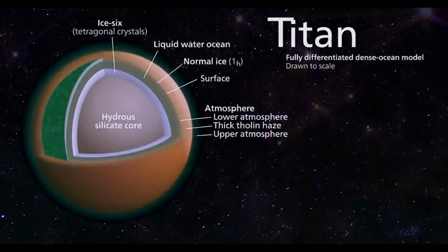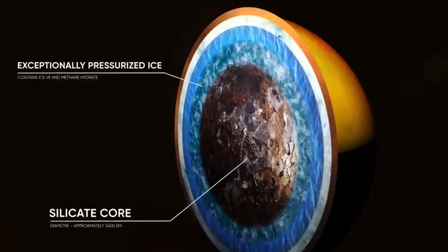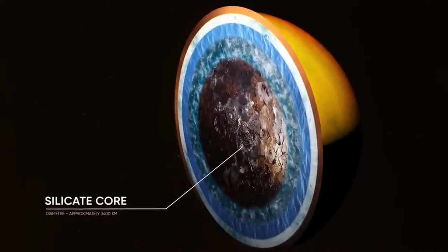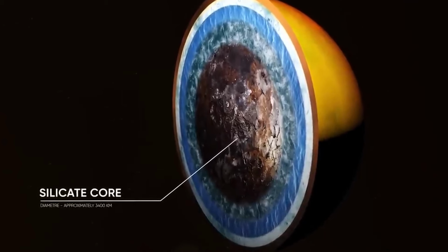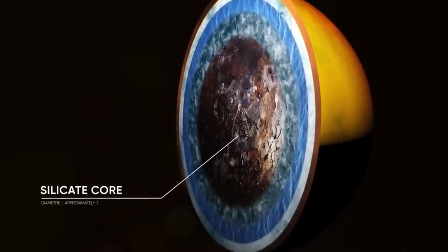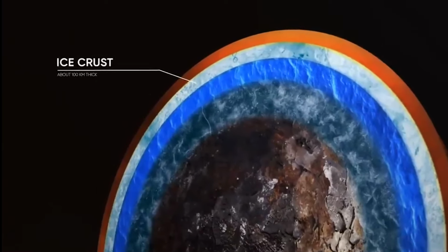Titan's internal structure is not fully known, but one model based on data from the Cassini mission suggests that Titan has several layers. The innermost layer is a core of silicate rock, about 3,000 kilometers in diameter. The core is surrounded by a shell of a special type of water ice, which is only found at extremely high pressure. This high pressure ice is then surrounded by a layer of salty liquid water, on top of which is an outer crust of water ice.